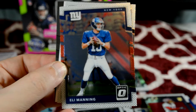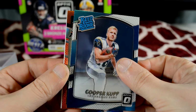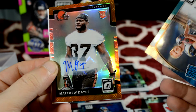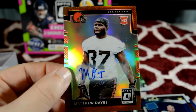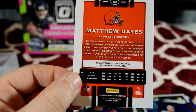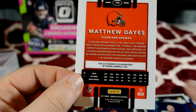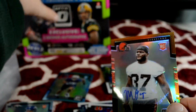So, Eli Manning. Andy Dalton. Cooper Kupp rated rookie. It's upside down. Cleveland, Mathew Dayes. Not numbered. He's a number one overall. No. So they're saying that someone else was the number one overall pick, but they also picked this guy, so. Okay, so, did not get points.